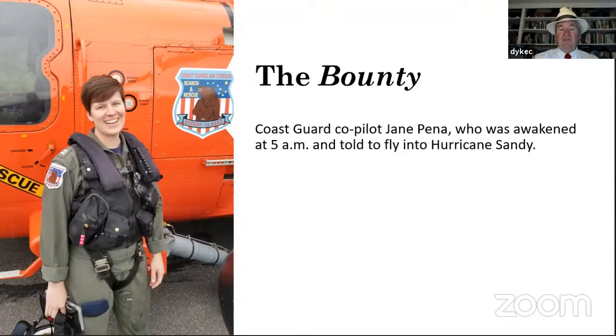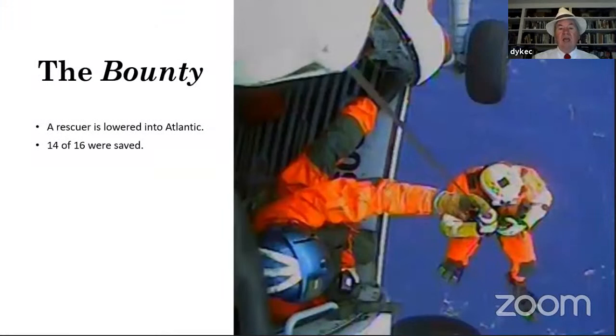But then, of course, as they started getting into the storm, they saw how significant it was. It was 50-foot waves, probably 60 to 70 knots of wind, and it was a very serious storm. So they found the Bounty about 50 miles off the coast of North Carolina. Here you see a photo of a rescuer being lowered into the Atlantic. And 14 of the 16 crew members were saved by the Coast Guard.